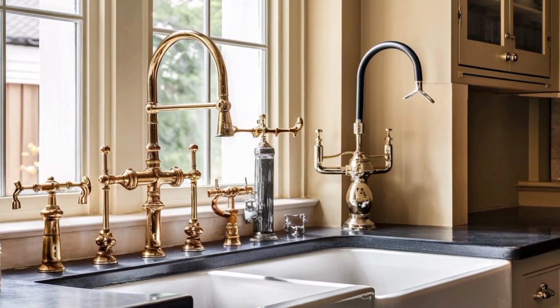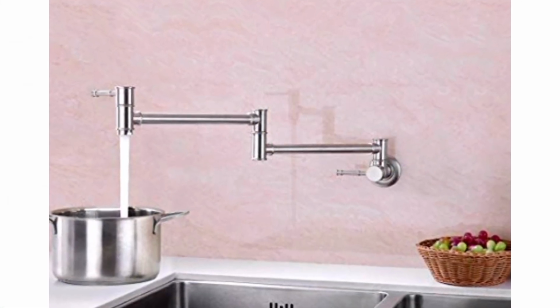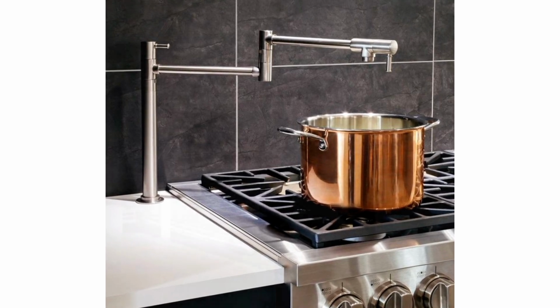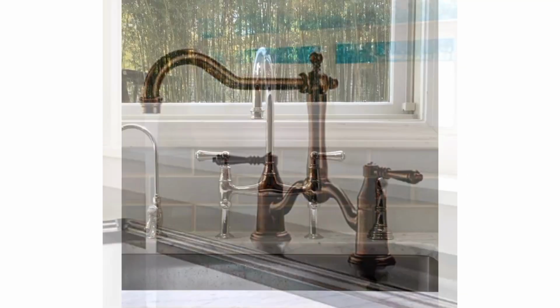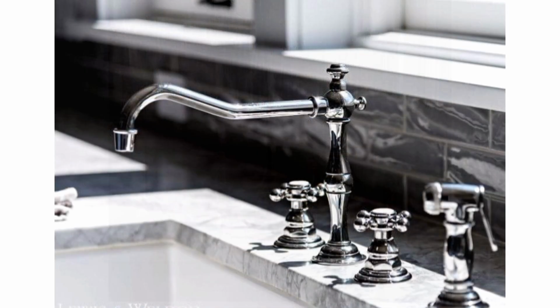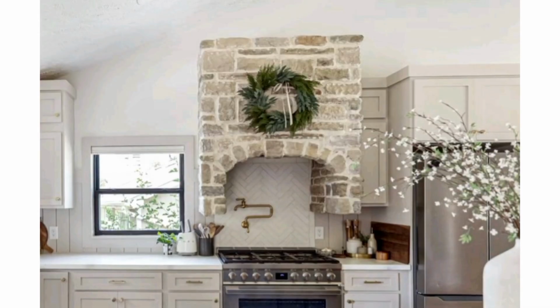Invest in durable, well-crafted fixtures for your faucets, pot fillers, and sinks. Choose finishes that complement your overall kitchen design, such as brushed gold, matte black, or polished nickel. These fixtures are used daily, so choosing ones that are both beautiful and functional will enhance your kitchen experience.